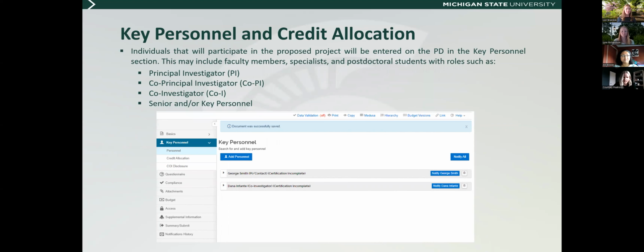So navigating through these tabs, over on the left-hand side, this is going to capture all of your proposal project info. The next one is key personnel. This is going to be anybody who's participating in your project. It can be faculty, specialists, or postdocs, and it's going to include people with the role of principal investigator, which would be the lead PI, co-principal investigators, co-investigators, and then any senior or key personnel. And then also if you have a subaward on there, we'll add them to our system and they will pull in here depending on the agency that we're applying to.